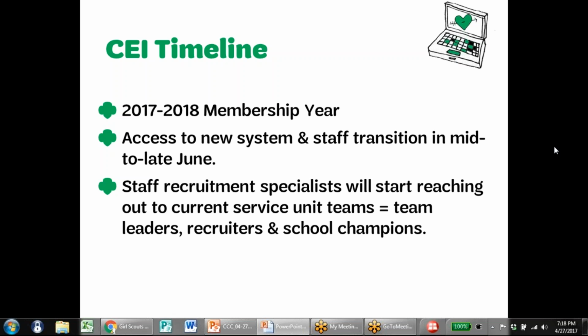It's going to be part of our 2017-2018 membership year. We're actually transitioning over very shortly here in mid to late June. Volunteers who are our current troop leaders will start to have access to the new system. So it'll be great because you can start planning out your troop year during the summer. Perfect time to do that.